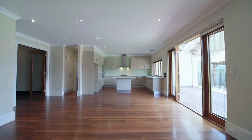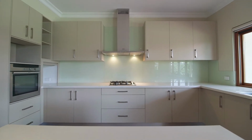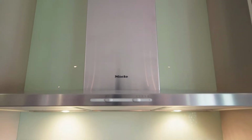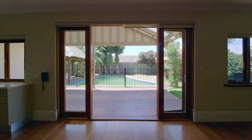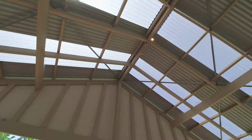The top quality kitchen includes Caesarstone bench tops, an abundance of cupboard space and stainless steel European appliances, including dishwasher and gas cooktop. The undercover outdoor entertaining is accessed from the family room through stunning French doors and is designed to be enjoyed all year round.